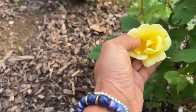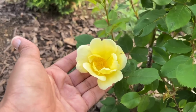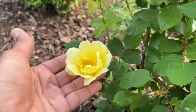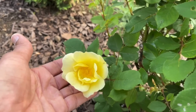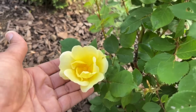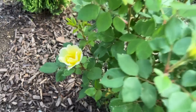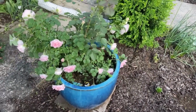Look at it. Here's a good look of what it looks like. Easy peasy. And it smells. This one is also from double knockout roses. Don't sleep on double knockout roses. They're the best. They bloom all the way into frost. They're disease resistant, and they're just strong roses to have in your garden. Smells so good. And here's our pretty fancy lady rose here.